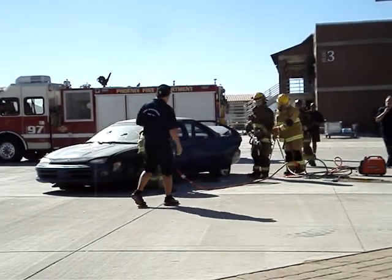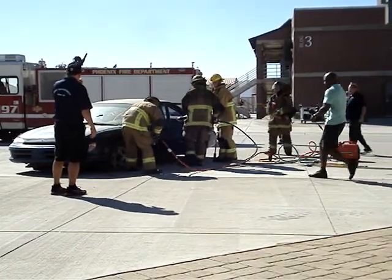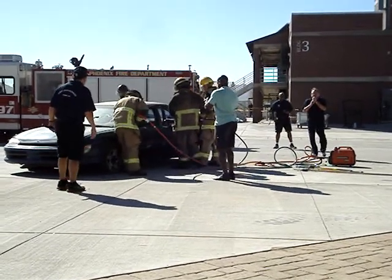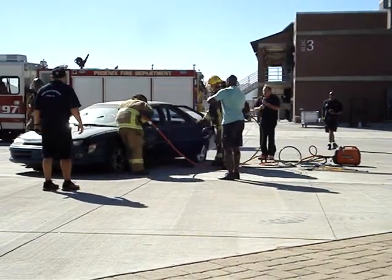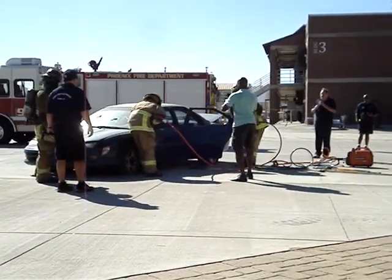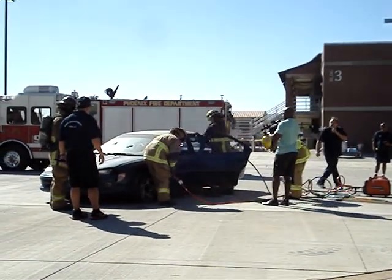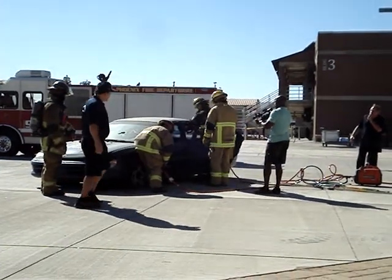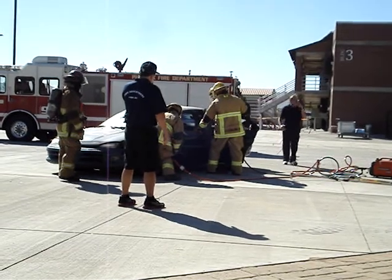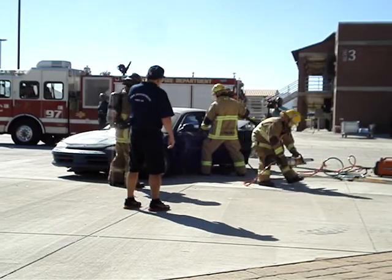I think they've got one door open, so they're going to be able to get in and give her first aid at this point, get her covered up. Make sure that she's breathing, make sure she's not bleeding, and if she's bleeding, they'll start putting bandages on her cuts. They've got the back door, so now they're in the process of going to cut the post off to be able to remove the whole side. They weren't just going to remove one door, but since you guys are here, they're going to do the whole thing for you.